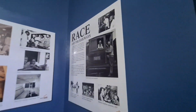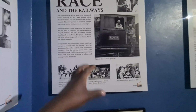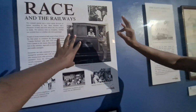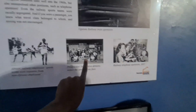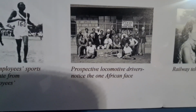Okay, so here about the race, this was also a very interesting part. So you said most of the construction work was done by the Asians. Telephone operators were white. Then here, one black man who was aiding as a locomotive driver. So locomotive drivers were only Asians and whites. There was only a single black man.